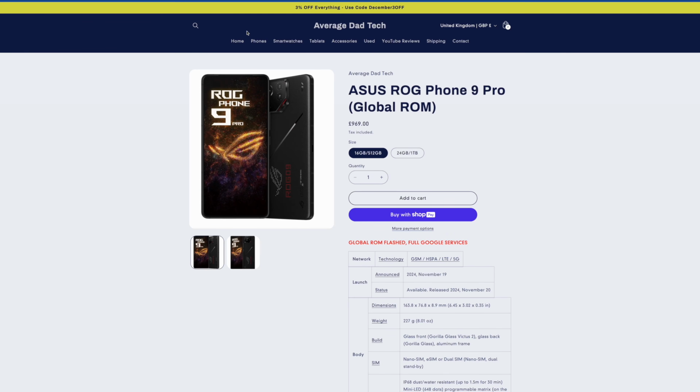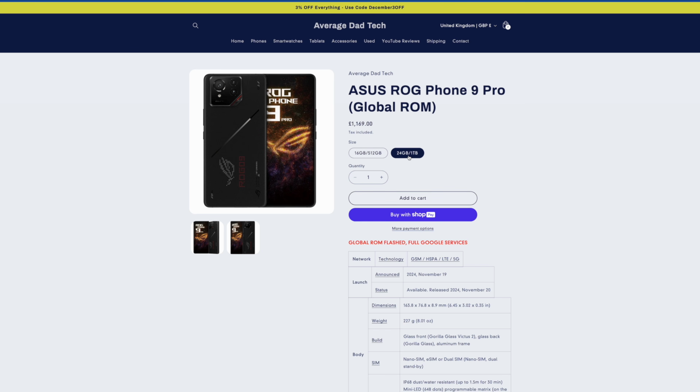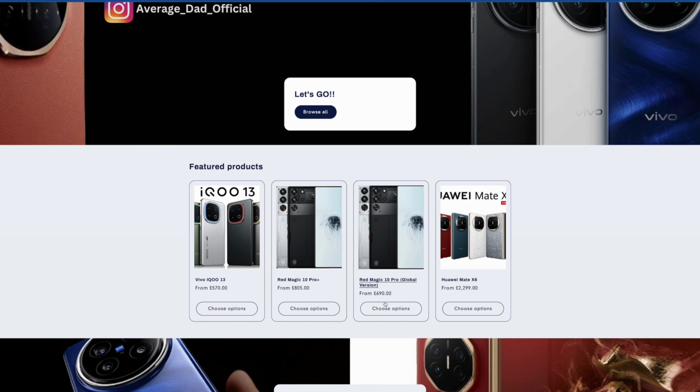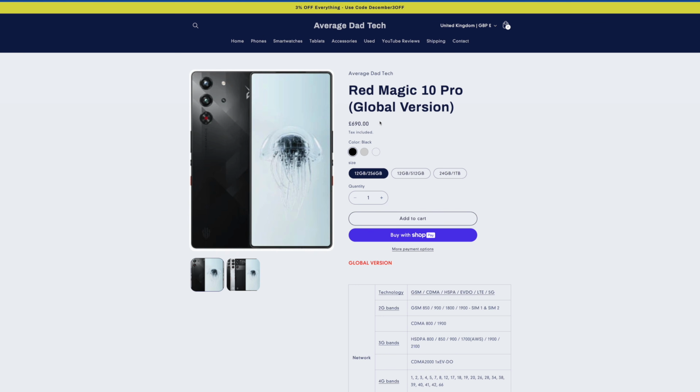Both of these are global and both are available on the Average Dad Tech Store and other reputable websites. If you're going for the half terabyte version of the RedMagic, you can expect to pay about £180 less than you would for the half terabyte version of the Asus. If you're going for the terabyte version, you are over £250 cheaper for the RedMagic gaming phone.